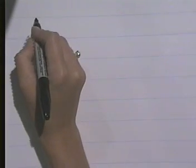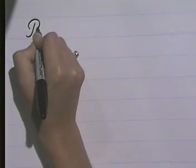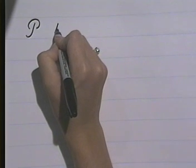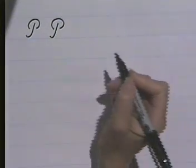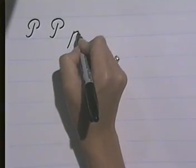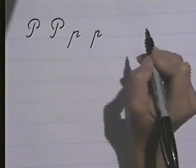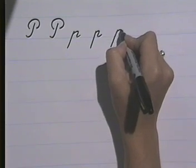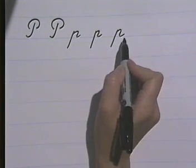So let's take a look at how we work with these letters in the cursive format. Okay. And we shall begin with the letter R. And notice this nice curved element on top. And that's the lowercase. Notice that with the lowercase, we do go below the line. The Russian letter R, capital, lowercase.